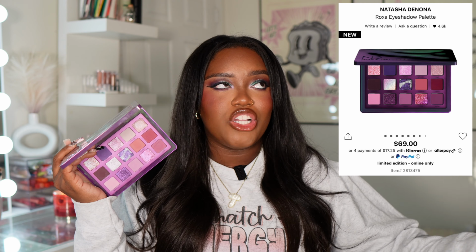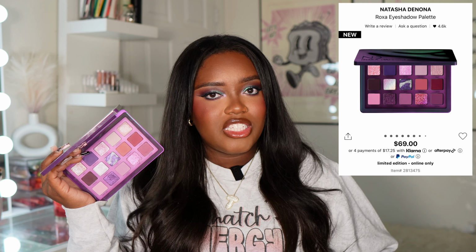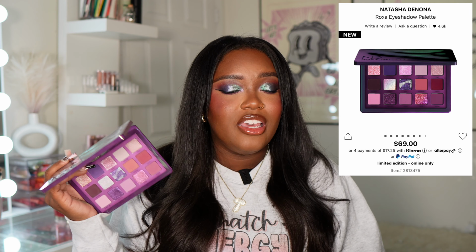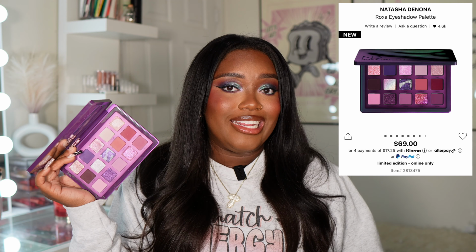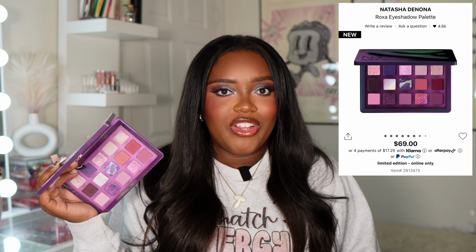Natasha Denona's palettes are so expensive. They're $69, but during the Sephora sale, you can get them at a discounted price, which I highly recommend doing. If there's one that's been on your wish list that you've been eyeing, I wanted to recommend this palette because one, it is newer, but two, I really have been loving it. I've been using this every day since I tried it.